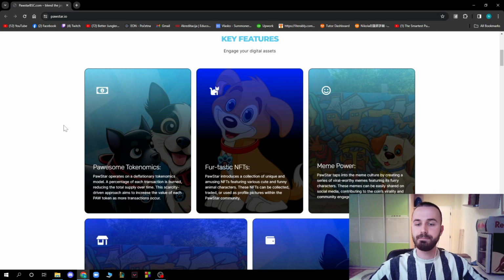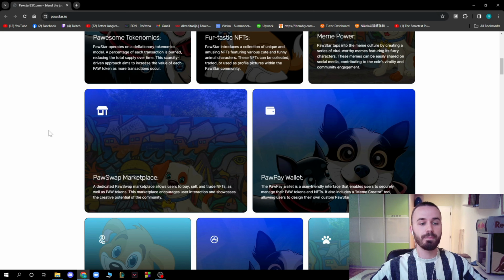So the next one is meme power. PawStar taps into the meme culture by creating a series of viral-worthy memes featuring its furry characters. These memes can be easily shared on social media, contributing to the coin's community engagement. So if you are a meme person, you can also have some memes with your furry friends, dogs.